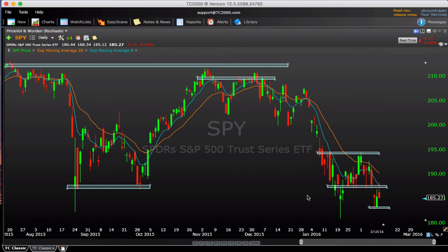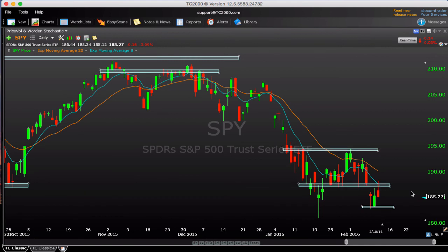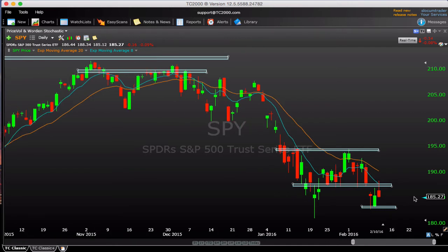Now, jumping right into today's action, a flat day ended up closing down just 9 basis points in the SPY ETF, but that was quite disappointing given that we were up almost 1%, maybe exceeding 1%, earlier in the day. We did have Janet Yellen speaking this morning, which was an event coming into today. But let's take a step back.